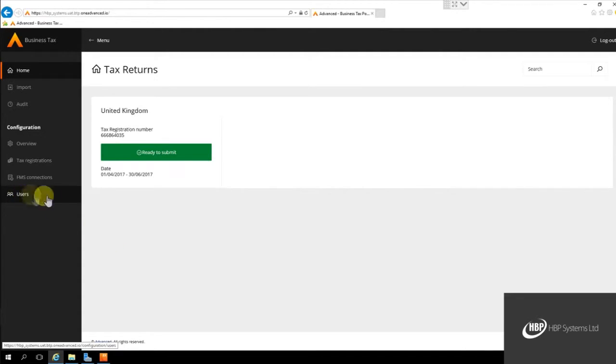It's important to note that you will be unable to authenticate or submit using the portal until you've signed up for Making Tax Digital with HMRC. This process can normally take up to about 72 hours to complete. Once you've registered with HMRC, they will be expecting your very next submission digitally, so it's important that this is done after your last normal submission, but before your first digital submission.